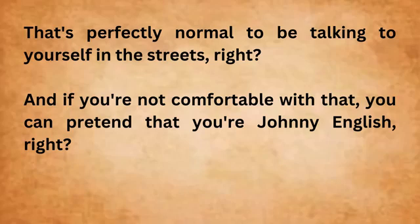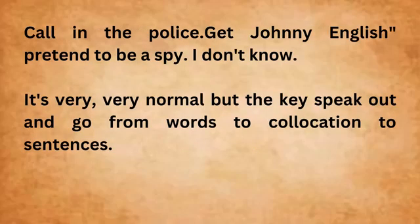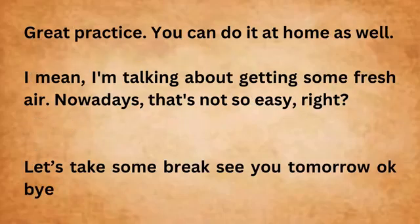And if you're not comfortable with that, you can pretend that you're Johnny English, right? Pretend you're a spy. Hello? Yes? There's a man walking along a path. There's a woman riding a bicycle, and I think there's a woman glued to her phone, and she's about to have a picnic. Call in the police. Get Johnny English. Pretend to be a spy. I don't know. It's very, very normal, but the key is speak out and go from words to collocation to sentences. Great practice. You can do it at home as well. I mean, I'm talking about getting some fresh air. Nowadays, that's not so easy, right?